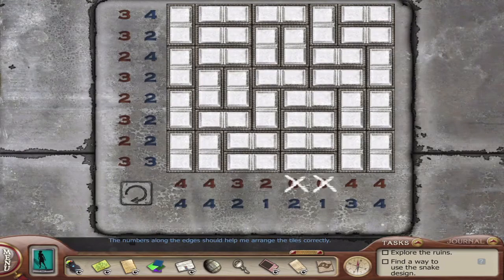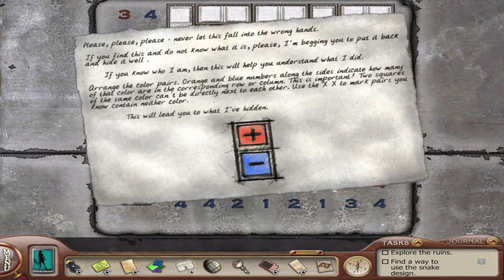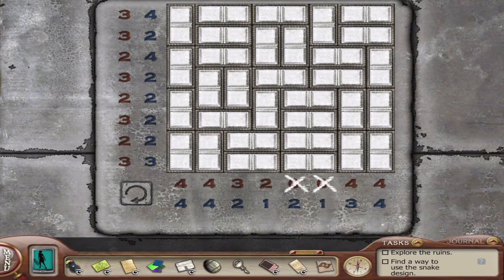The numbers along the edges should help me arrange the tiles correctly. Yep, and it looks like her notes belong here. So let's see what this leads to. And hopefully the game doesn't crash while we're looking at this. So we don't need any red in the third and fourth to right columns.